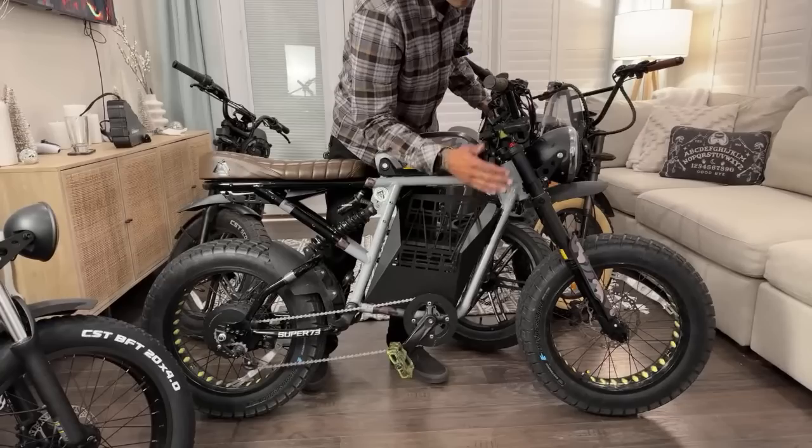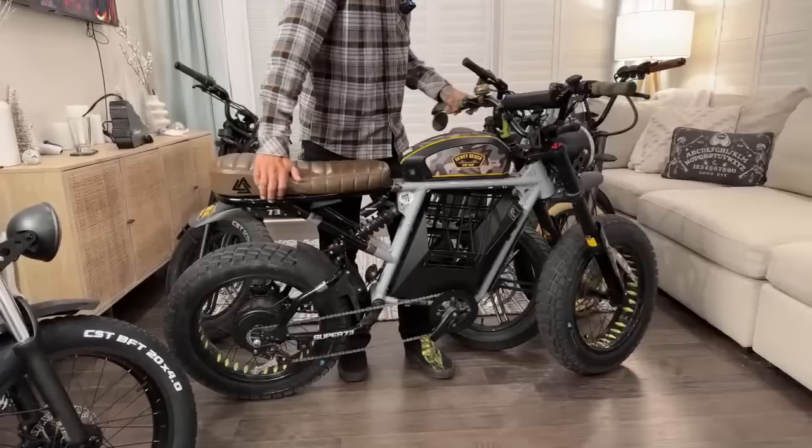This one probably definitely has the best components with the suspension on the front and rear with the through axle. I feel so much safer having a through axle for some reason, especially when I'm ripping some jumps or the other day when I was going downstairs and whatnot.